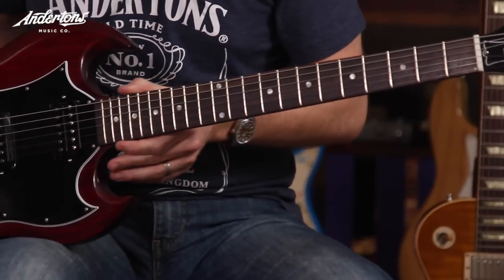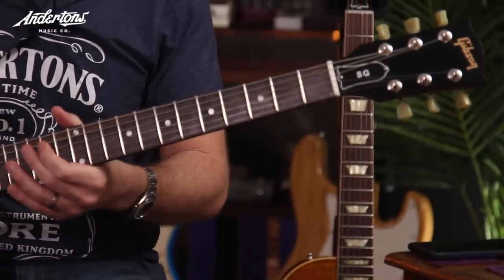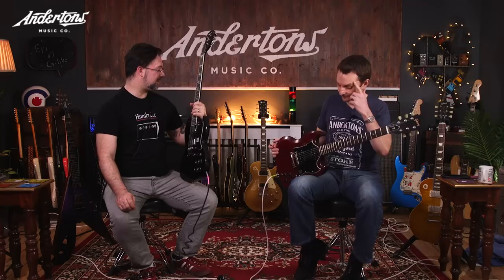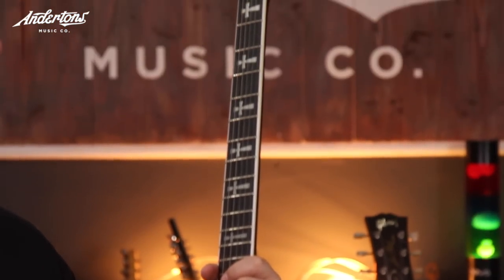Anyway, as you can see, there's no lacquer and it's got a slightly rough feel. There's no binding on the neck. And the inlays are the simplest dot inlays. There aren't the crown inlays. On mine, I have binding and I've got frets on the binding. Yeah. I also have the most bizarre thing to me ever.